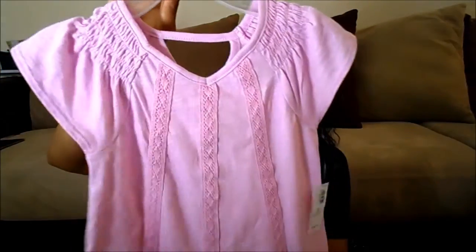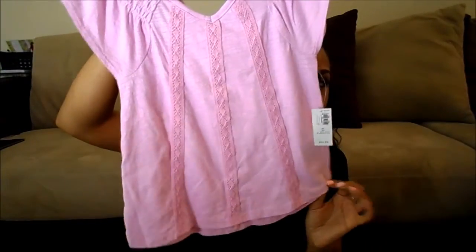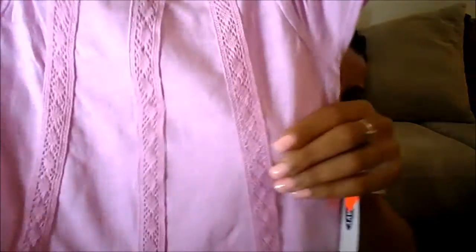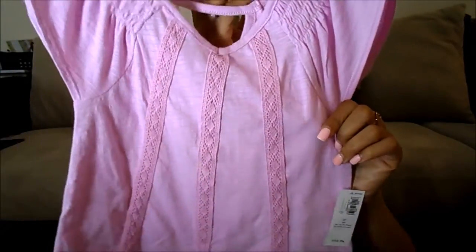The rest of the items I picked up were 3Ts because she needed some more summer tops. Can never go wrong with summer tops. This is a lavender purple color. It was originally $12.94, and I got it for $3.99, and it looks exactly like this. It has a little triangle cut in the back, and I love the detail in the front. It has the lace going down it. Too cute.